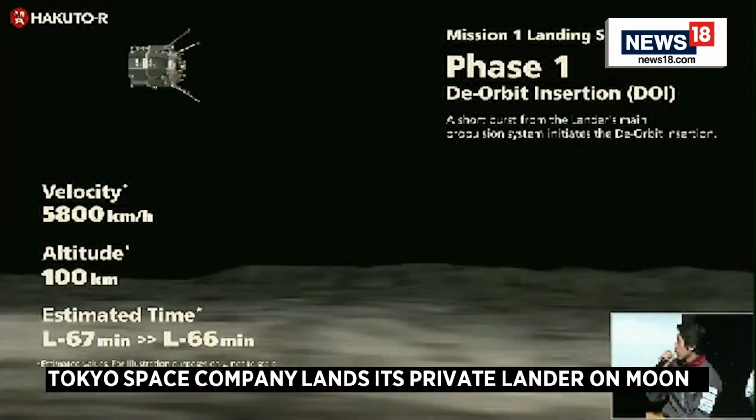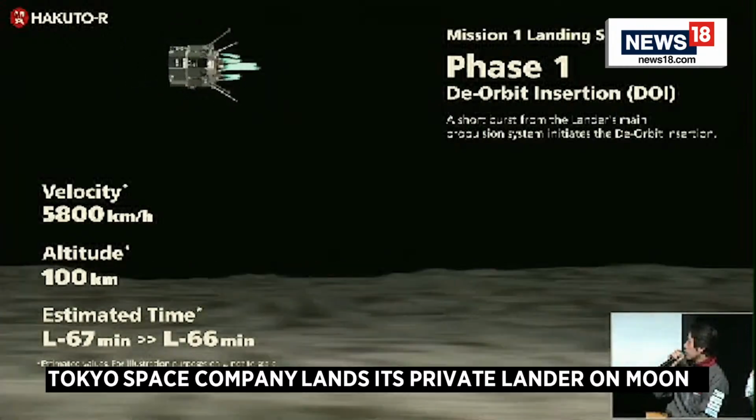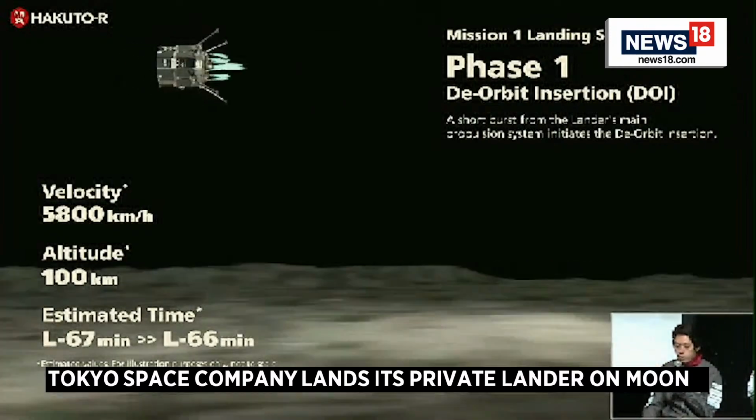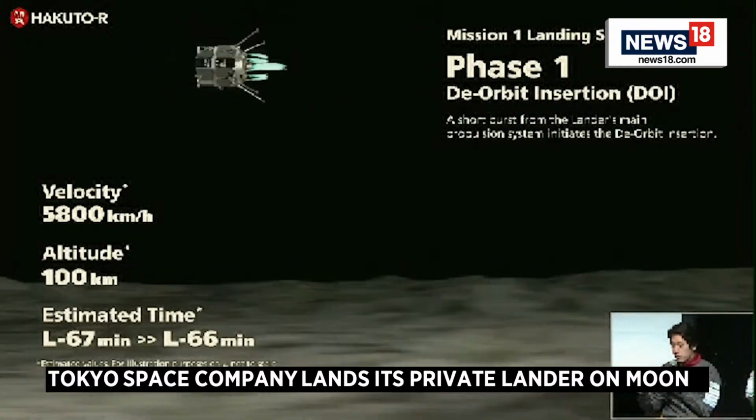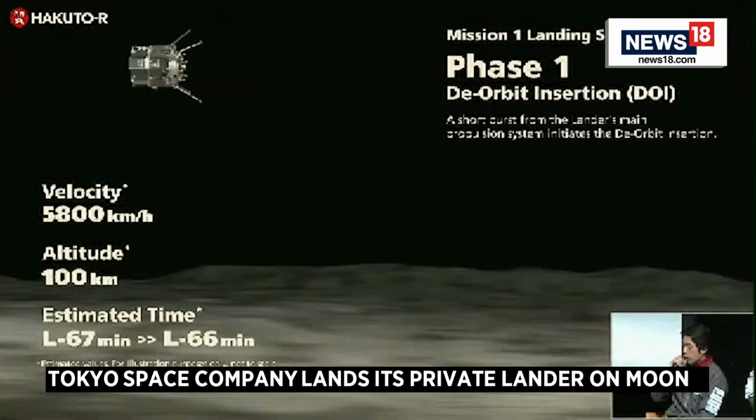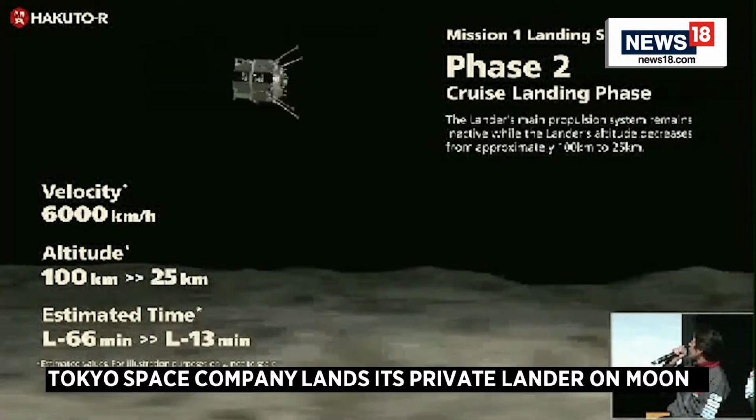In this phase, the lander is still at a very high speed, about 6,000 kilometers per hour, and we fire the main propulsion system for less than a minute to do this burn. I see. And what happens next? The next step is the cruise landing phase.